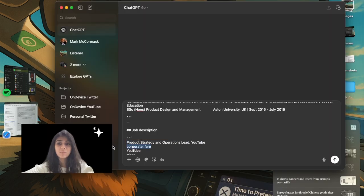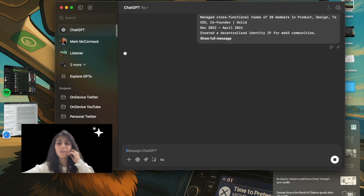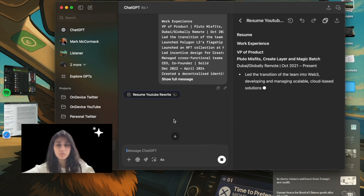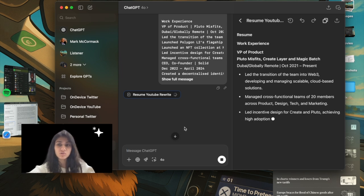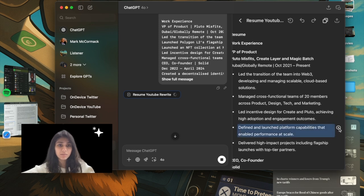And that's it. Now you just want to hit enter and you will get a customized CV for the job you're applying for. Additionally, if you want to know what changes AI made in your resume, you can ask it to give you a list once it's done, so you can quickly scan through what's changed and what's not. If you're not happy with something, feel free to edit it yourself within the canvas, because you can highlight something and edit that specifically.